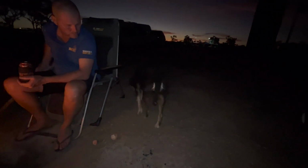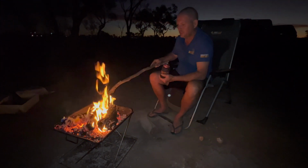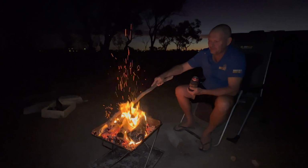We've made a friend. She's been here all afternoon. She's gone now, she's gone wandering. She's a local dog. Very friendly, she gives nice cuddles.